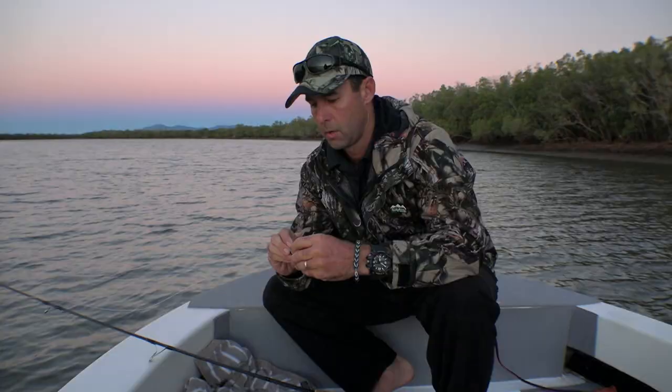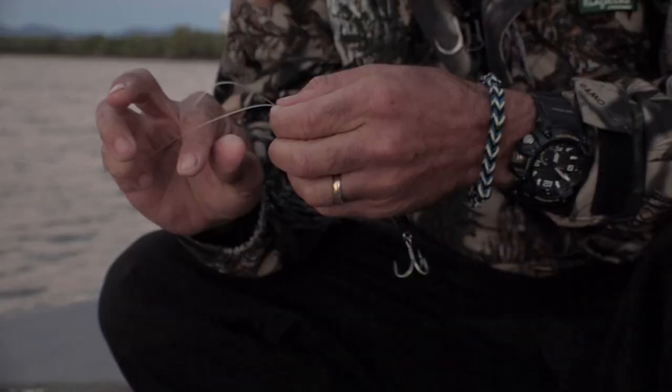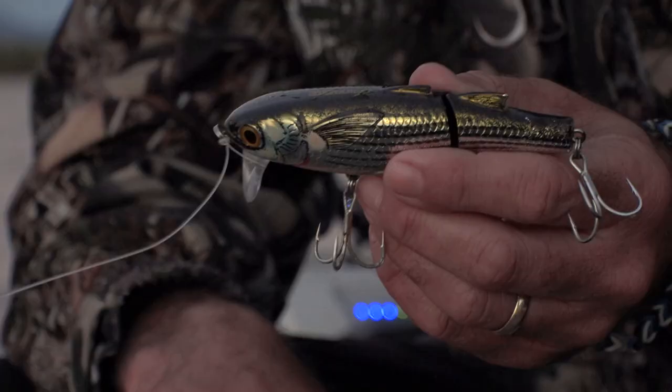Barramundi have got amazing eyesight and they're very good nocturnal feeders. And they love eating mullet, and in the hours of darkness, that's the reason I'm putting on that lure. It swims close to the top, looks like a wounded mullet, and hopefully our local barramundi pick up on its vibrations and come along and eat it.